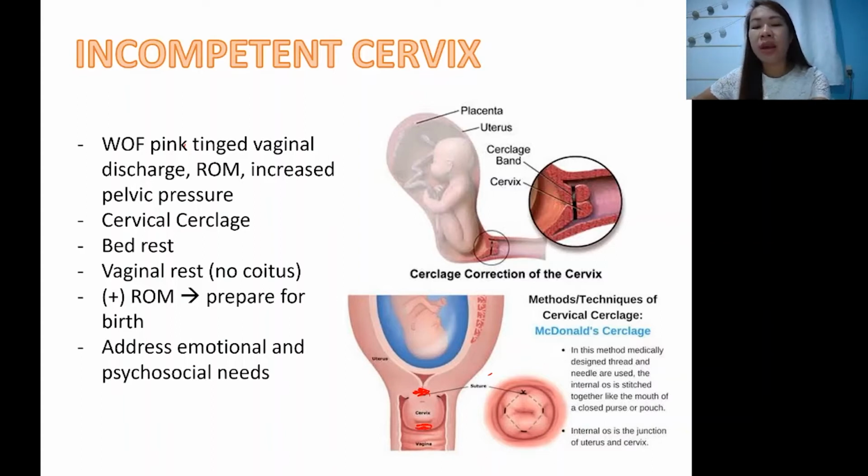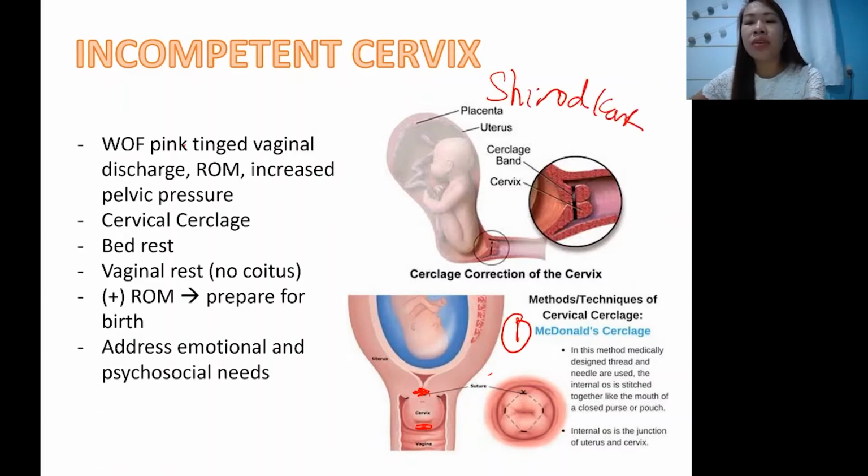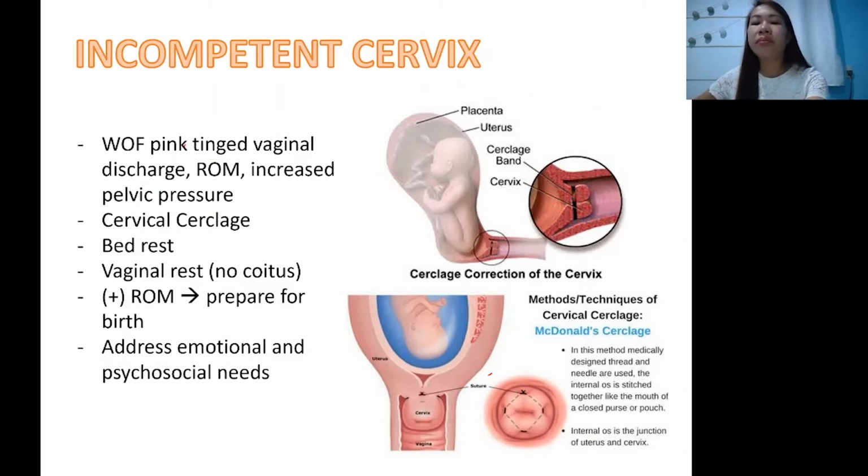So we have here a McDonald's technique. Another technique is what we call the Shirodkar technique. So ito naman yun, class. Parang nagkaroon ka ng cerclage band sa labas niya. So that's the Shirodkar technique. Okay, now aside from suturing or cerclage, ano pa yung kailangan nating ituro kay mother?